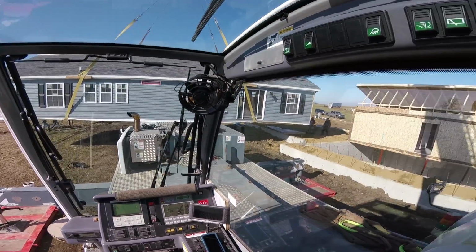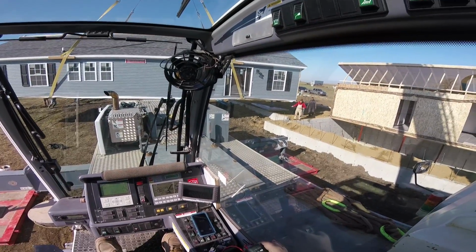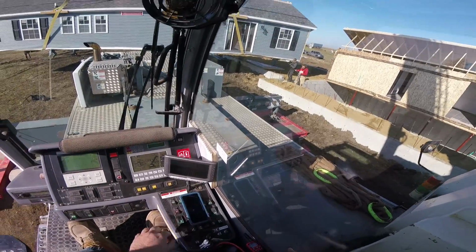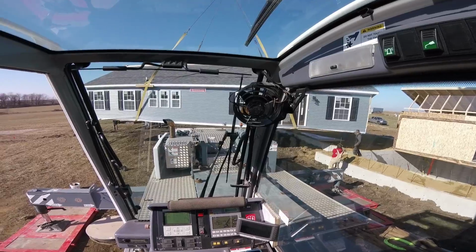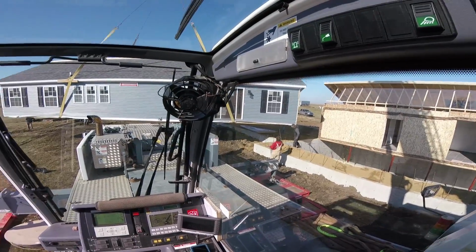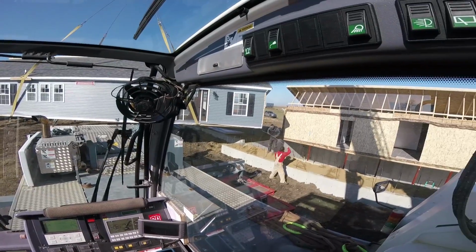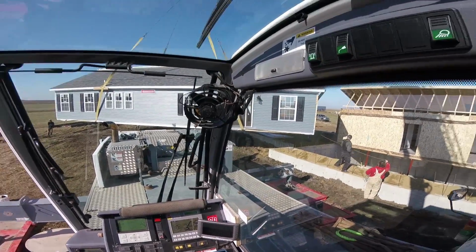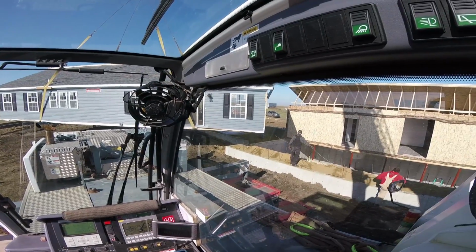Take it out a little farther yet, so they got room to get it turning. Get a phone call right in the middle of doing this. That's always fun. We're gonna get out there where they can get it turned, and then we're gonna start booming up, cabling up, and booming up, cabling down, and swinging.